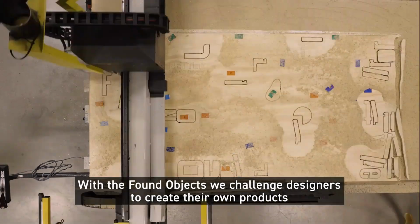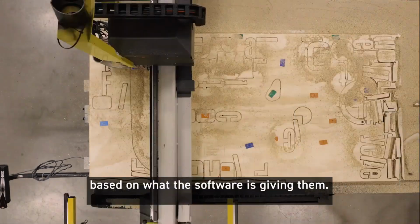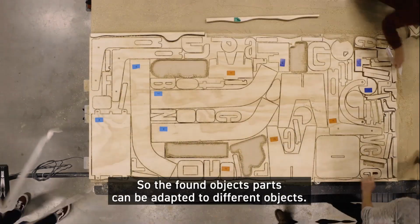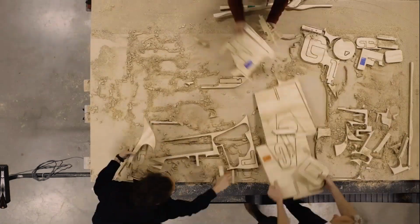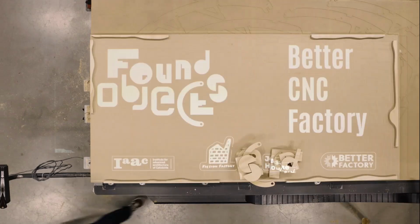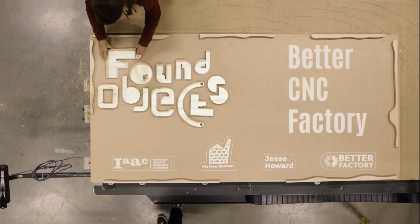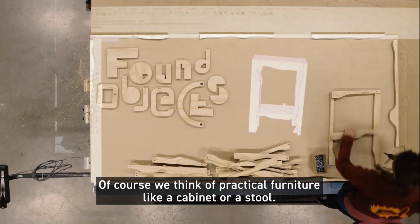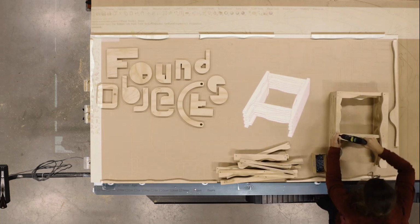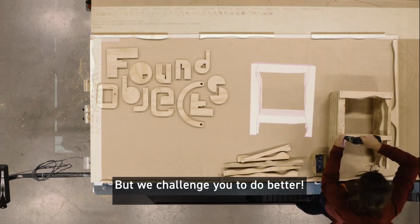With the Found Objects, we challenge designers to create their own products based on what the software is giving them. So the Found Object parts can be adapted to different objects. Of course, we think of practical furniture like a cabinet or a stool. But we challenge you to do better.